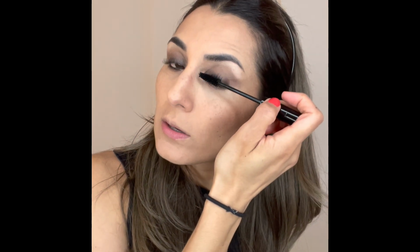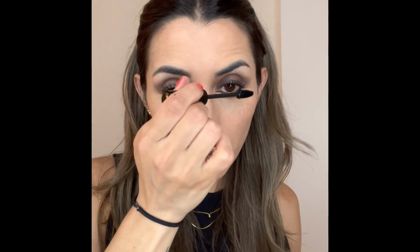Okay. So I already have mascara, but we're just gonna pop my eyelashes a little bit more by using Beauty in the City Volumizer mascara. And don't forget, this mascara has microfibers to make your eyelashes longer and make them look fuller. That's my trick.